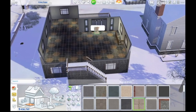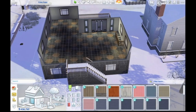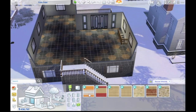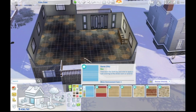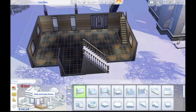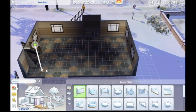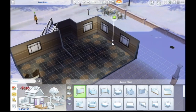And put it all over those decks. And then look for inside wallpapers, and Discover University does have a few for the inside, which is good. And I just kind of chose a neutral color for the hallways before going down to the first floor and thinking about how we're going to set up this bedroom situation.